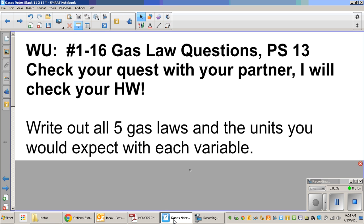Right, so that's the one that's over top of each other. Boyle's law is the only one that's side by side. Avogadro's law, Shannon. It's N1 over V1 equals N2 over V2. Good. Gay-Lussac's, Keith.